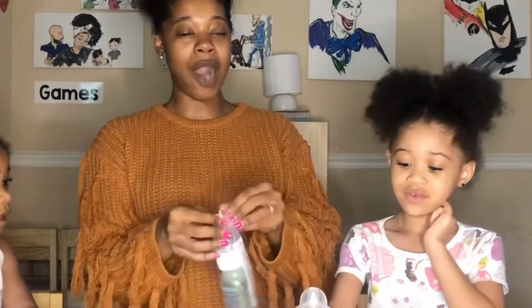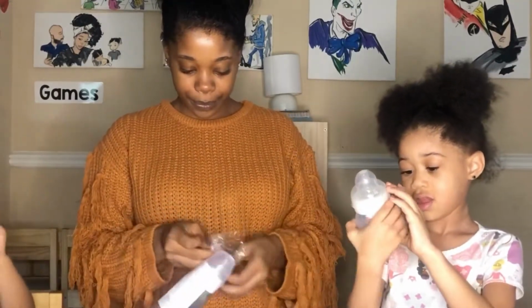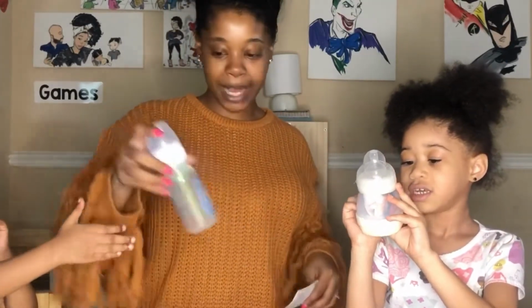Mom, this one is my favorite. This one is your favorite? Okay, so I'll open this one too. So I can hold it up? Yes, you can hold it up. It has a little baby bear on it. It does have a little baby bear on it.